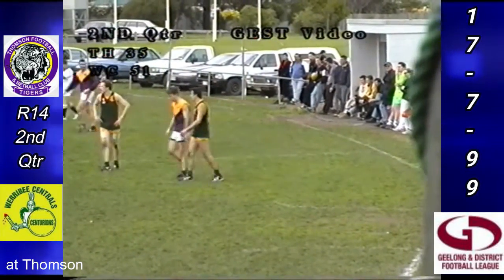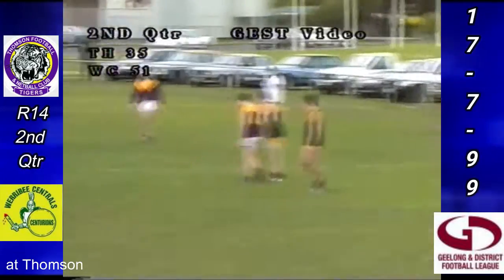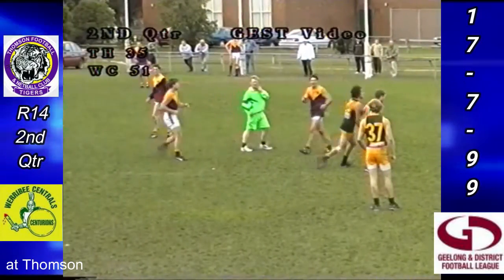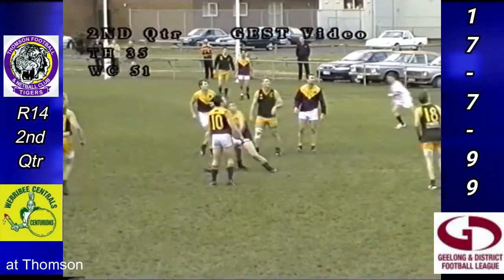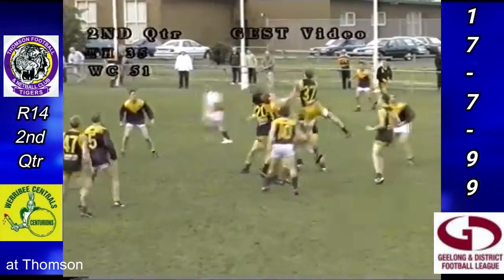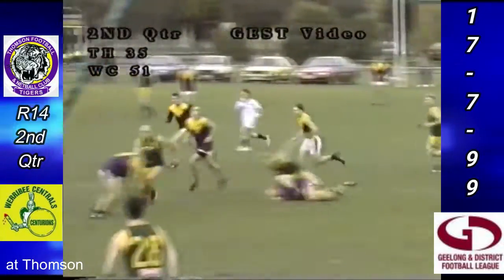Defensive 50 for the Tigers. And it will be a throw-in once again. Lee doing the ruck work while resting down there in the forward line. Just in front of us, there's 3 Werribee players loose, Jason. So Thomson really stacking the back line.